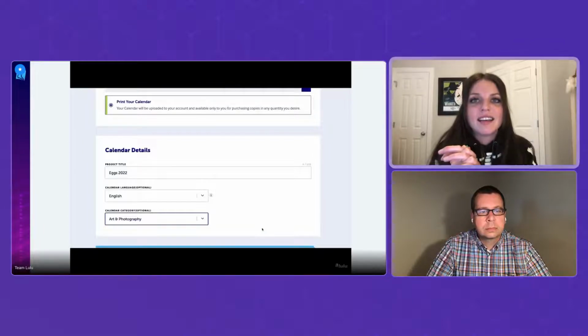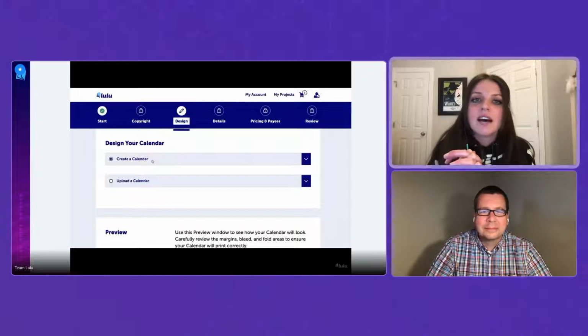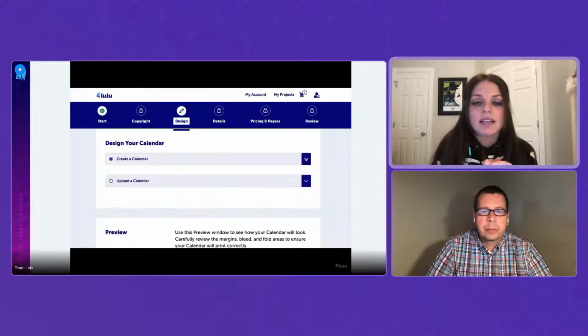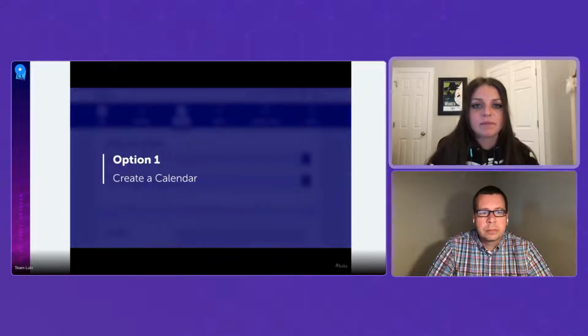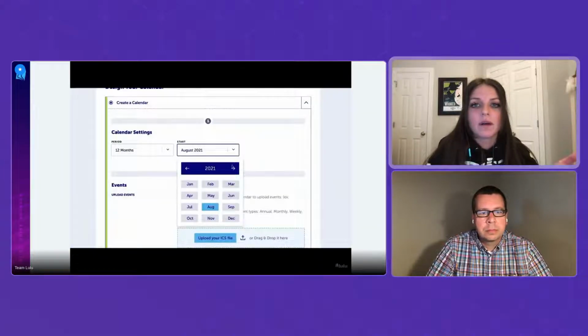We're doing eggs 2022. Who doesn't love eggs? I had one today for lunch. So we're going to go to create a calendar here. You can see that we have our time period as well as the month selected. If you are going to go ahead and upload a calendar, you would do this drop down to upload your template. So as I mentioned, two paths here, create the calendar or upload.